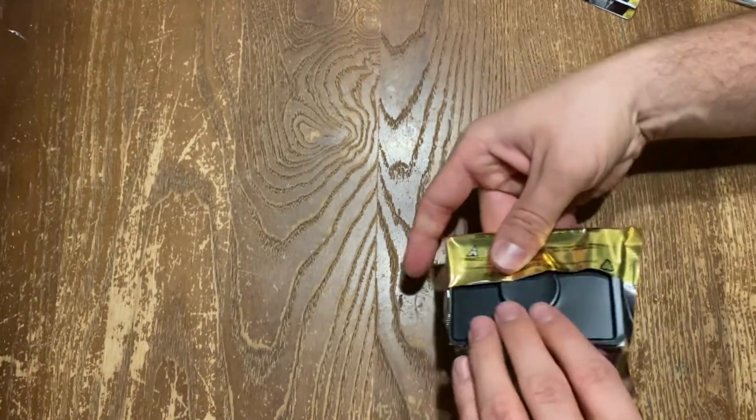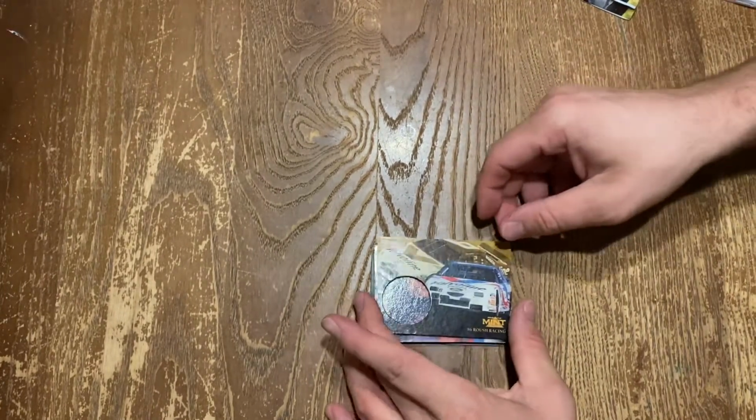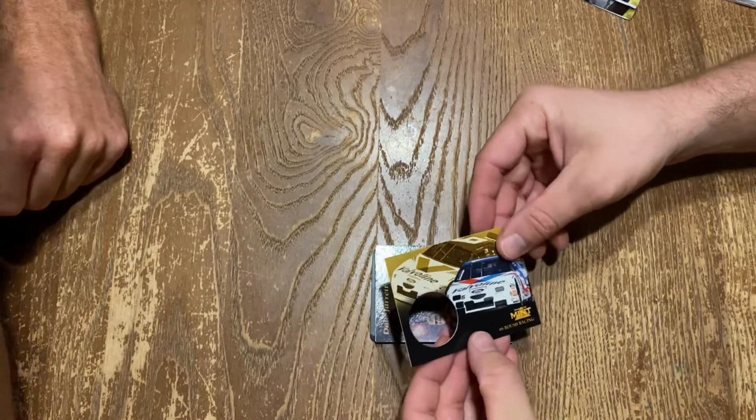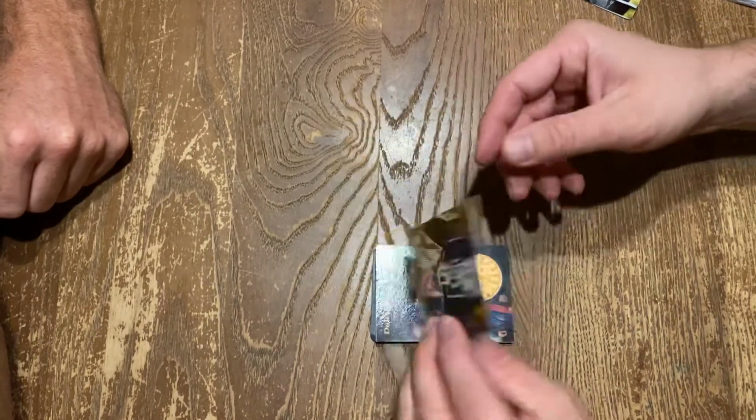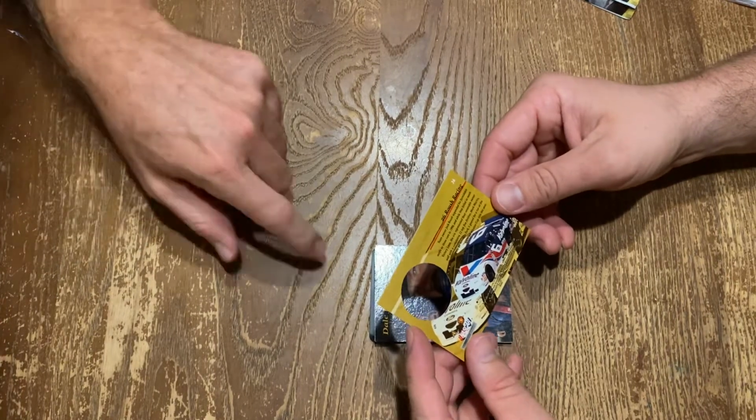What in the world? All right, I'm going to open it up so everybody can see. We'll do the coin last. What is this? There's a hole missing. Roush Racing. Ooh, a Dale Jarrett. I don't care what that card's worth. That's a cool card. Just a Jack Roush.